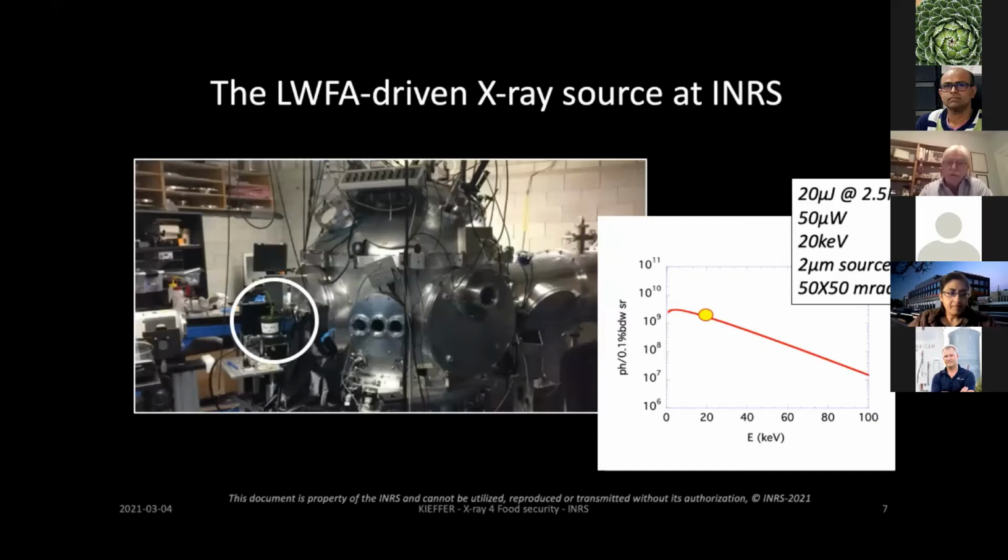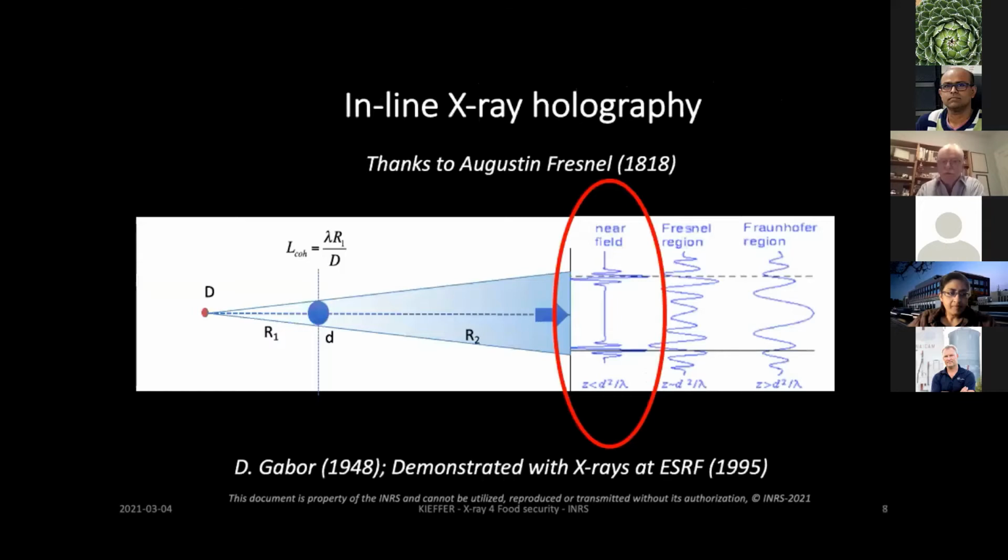So you have the plant on the left, just to give you an idea of the scale. And this is the kind of source that we are using. This is a cone angle X-ray source with a 50 millirad divergence. It's a very interesting source. So you say, okay, fine, we have a nice source, but what do we do?